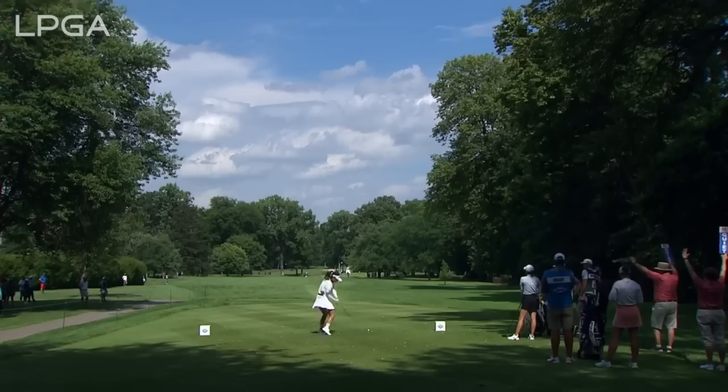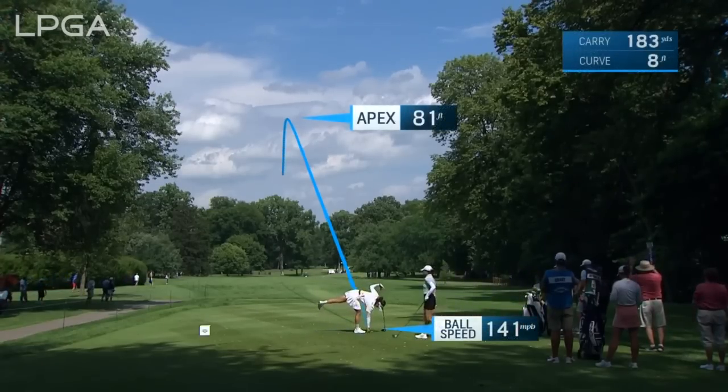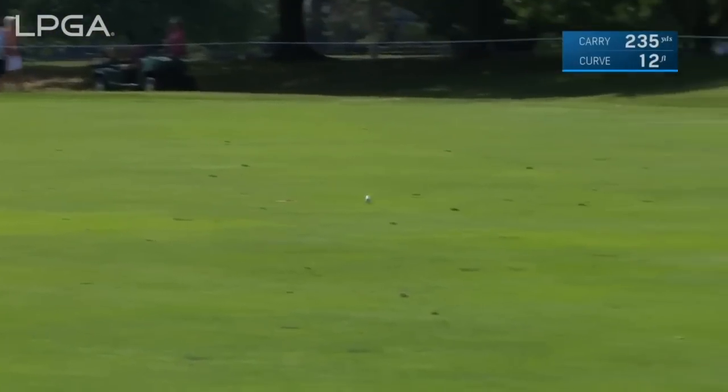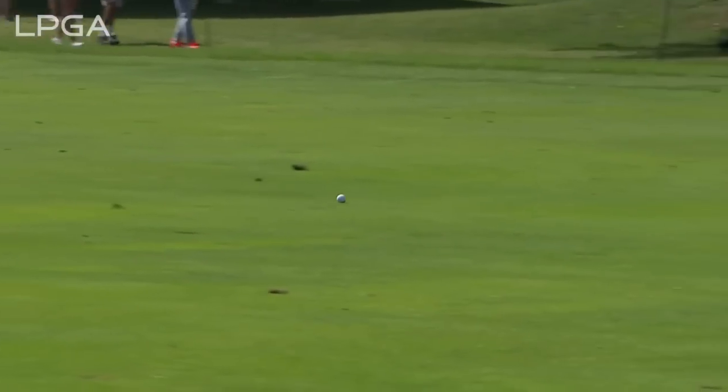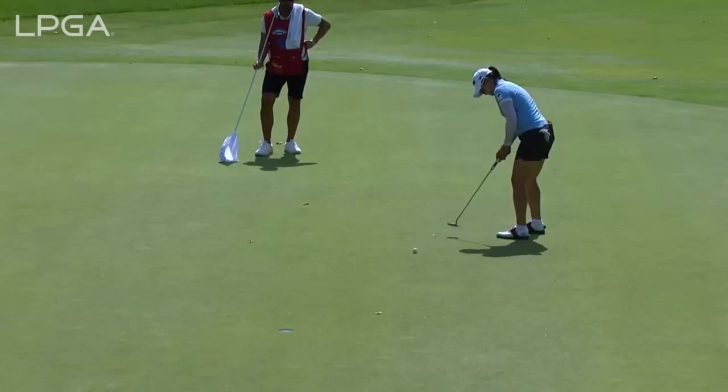And of course, if you go too far down the right side, you can get blocked out by those trees. So keep it down the left. Yeah, perfect right there. She's absolutely. Very confident looking stroke. It's a really good spot to putt from.